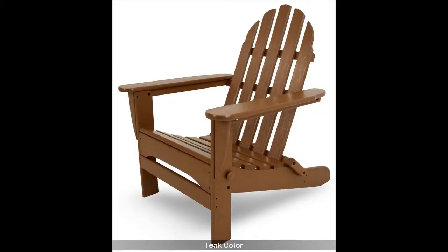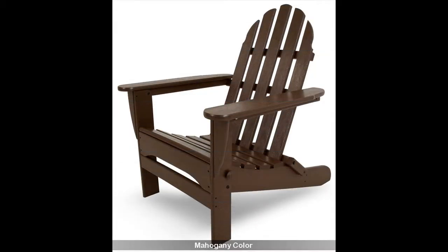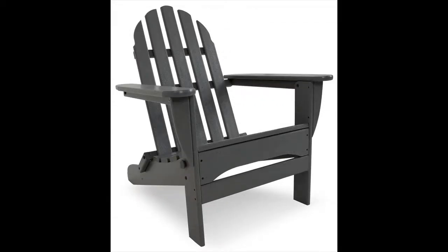Teak color, white color, mahogany color. Here's something else you'll like about this easy, worry-free chair. It's made right here in the USA and backed by a 20-year warranty.